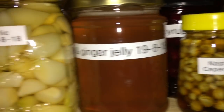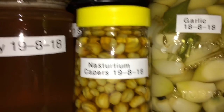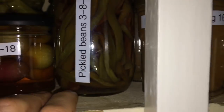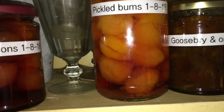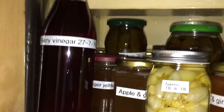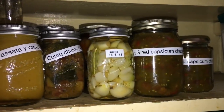So there's all sorts of stuff here. There's apple jelly, garlic, nasturtium capers, apple and ginger jelly, more garlic, loads of passata, damsons, pickled beans, more passata, loads and loads of passata, all sorts of different chutneys, more passata, gooseberry and orange jam, pickled plums that look like bums, pickled damsons, yeah, all sorts, vinegars, and in the freezer there's obviously loads as well, so yeah, lots of stuff.